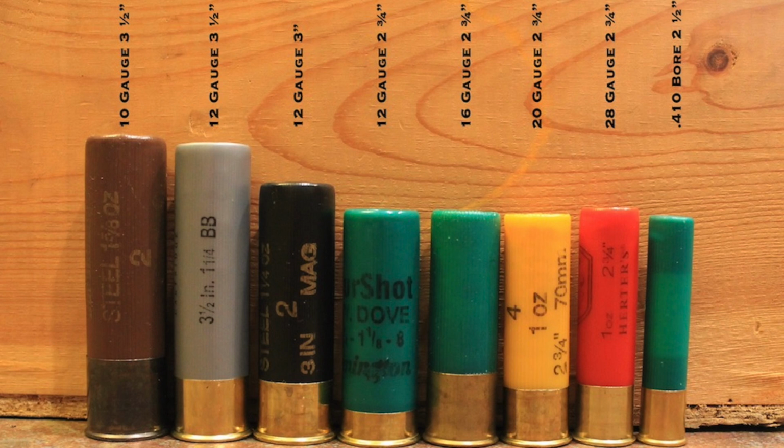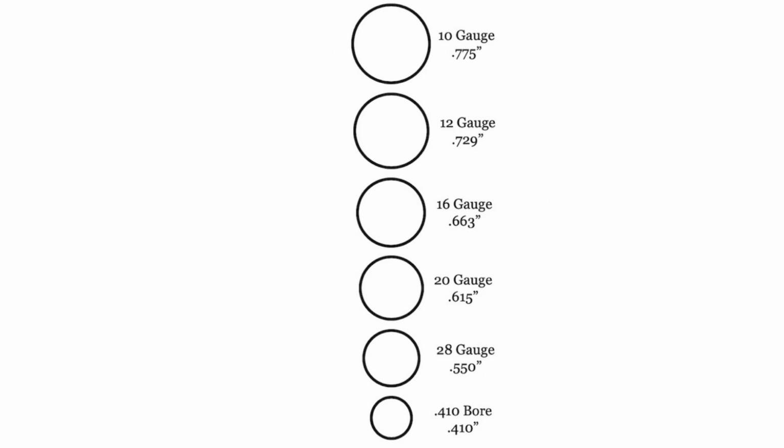Now obviously, if they're made out of the same material, a 12-pound round ball will be larger in diameter than an 8-pound round ball. This is also true with a 10-gauge or a 10-bore ball compared to a 12-gauge round ball. In short, the smaller the number gauge of a shotgun, the larger the bore diameter. This is why a 10-gauge shotgun has a larger bore diameter than a 12-gauge shotgun, which has a larger bore diameter than a 20-gauge shotgun, etc.